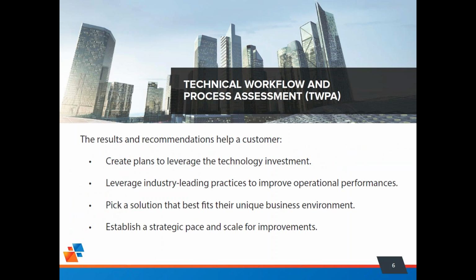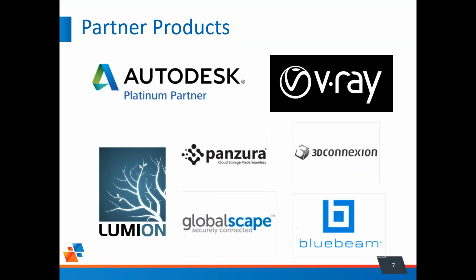As I mentioned before, a lot of our clients are engaging us on that tech workflow assessment. We'll basically walk in and help them solve some of their business issues, understand where their bottlenecks are, and how we can implement technology to ensure that they can get the business objectives out the door.